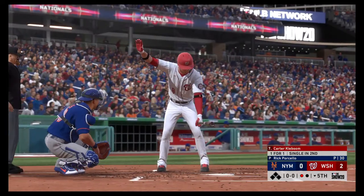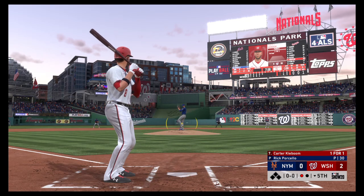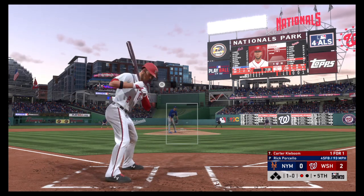Now batting. So the base is empty here with 1 away. And in steps Carter Kieboom to give it a try. Ball 1.